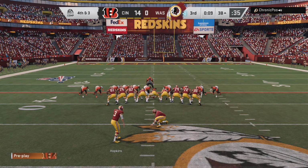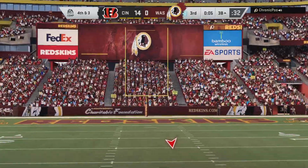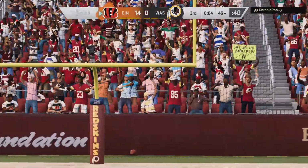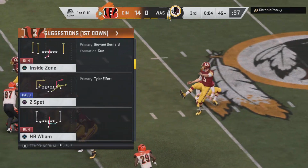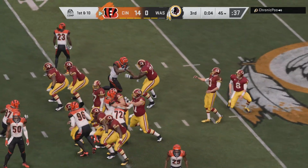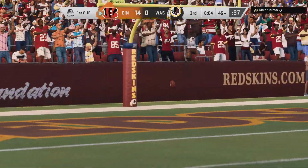A 55-yard attempt. And that will wind up just short. He had it on line. It ran out of gas at the end, and this score will stay right where it is. Down here in the third quarter, obviously that's one they could have used.